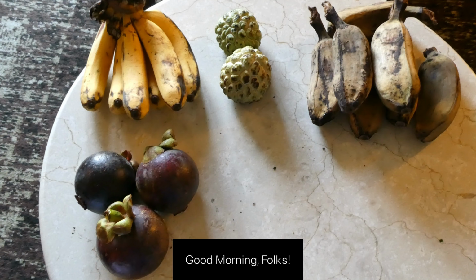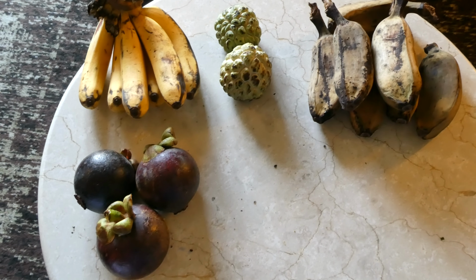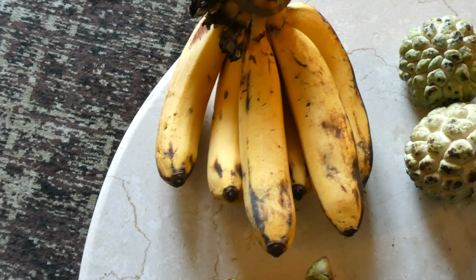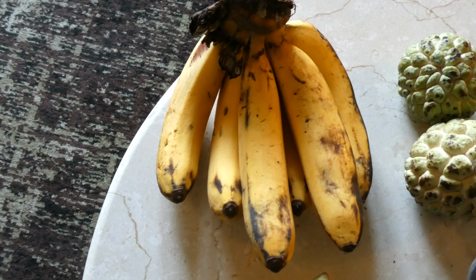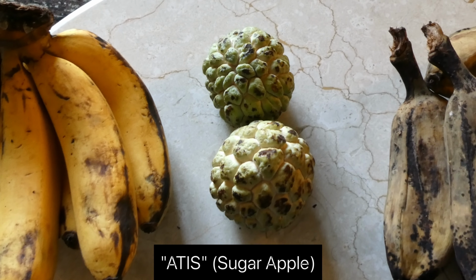For my breakfast, I'm about to eat at least three of these fruits that are native here in the Philippines. So these are bananas. They're called Lakatan. Okay, and for me, this is the best banana in the world. Now, this one is called Atis.